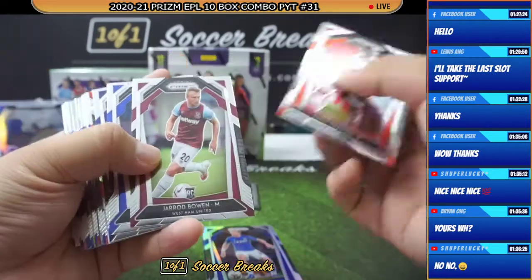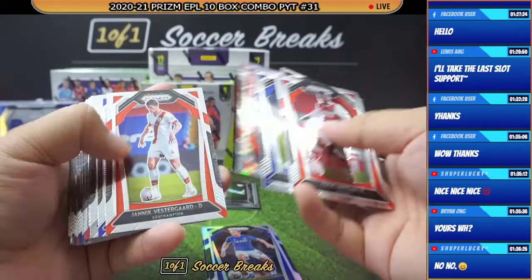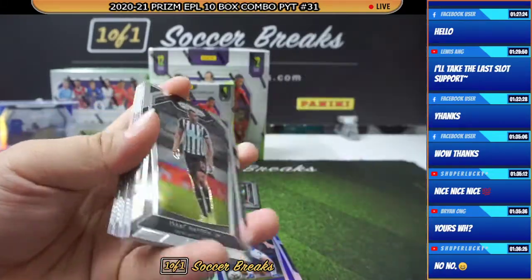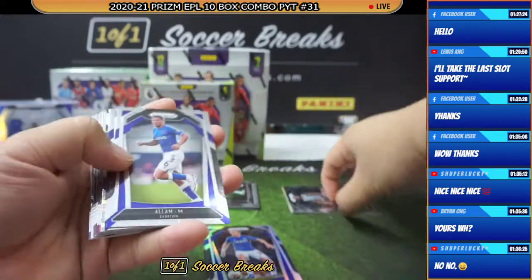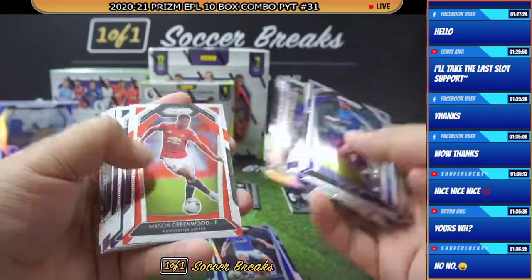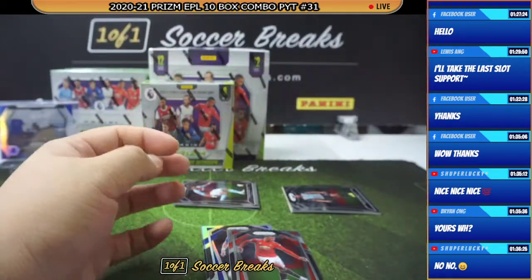Oh wow. A gold and an auto. Luke Shaw. Gold here. Toby Alderweireld, Mason Greenwood. That's one I've been looking for.